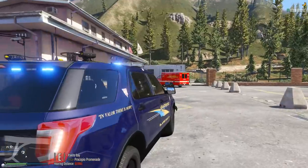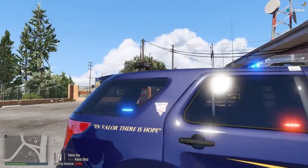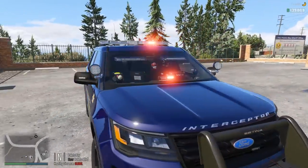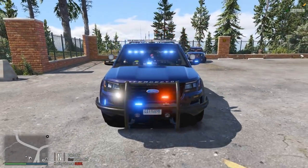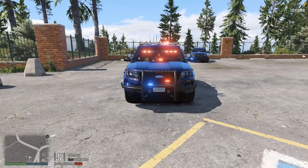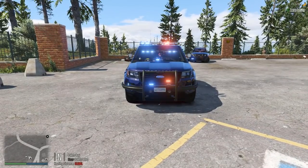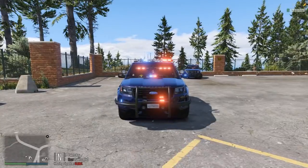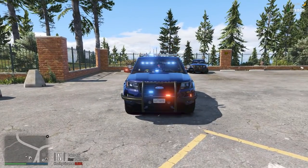We got an ALPR system up here as well, and then coming around back to the front, we got those spotlights looking beautiful with the red and blue in the mirror all around. A beautiful looking vehicle. Now, Darian, when do I get to drive this vehicle if I join the Blaine County Sheriff's Department? No problem. I got that information right here.